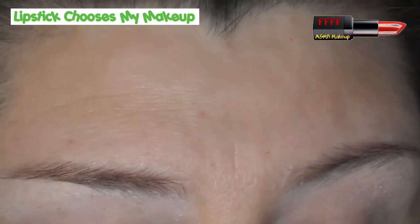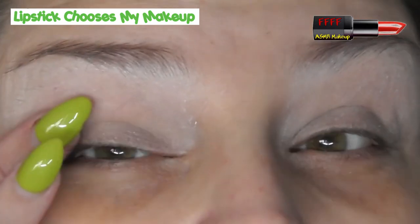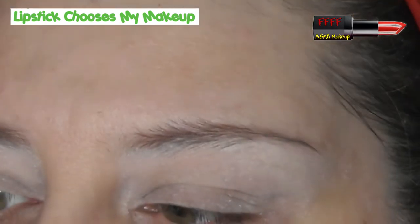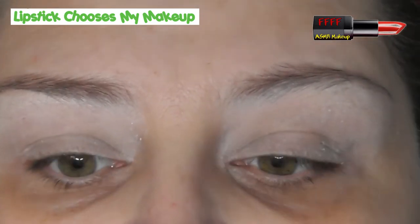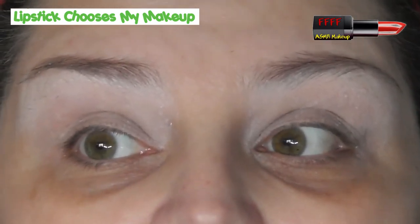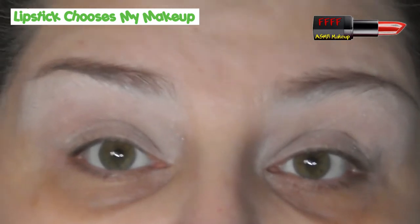The reason I love the Chrome Pebble Primer is because it goes on like a cream, but it has a powdery finish. So unlike when you use a concealer or like a MAC Paint Pot, for example, you have the trade-off between do I set it so I can blend easily, or do I leave it tacky so that I get the full impact of colour. You don't have that trade-off with this. You can blend on it instantly and you don't lose any of the colour.